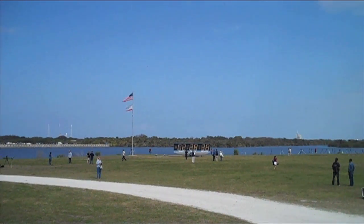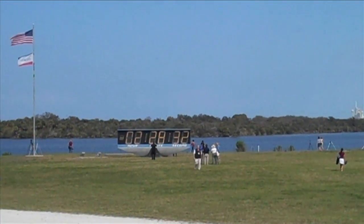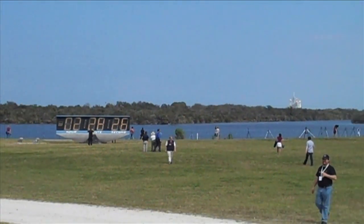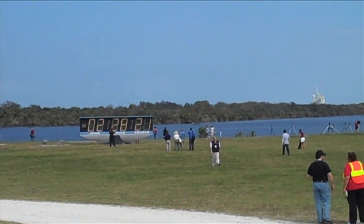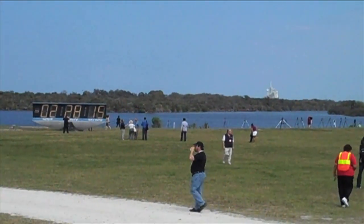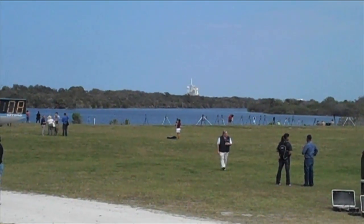Alright, and now I'm back up here at the press site, and the countdown clock is running once again. So we are 2 hours, 28 minutes, and 28 seconds in official countdown time away from the launch of the shuttle. We are actually about 3.5 hours away in terms of actual time. So there's about an hour extra on top of what the countdown clock has. Once again, that's for those built-in holds.